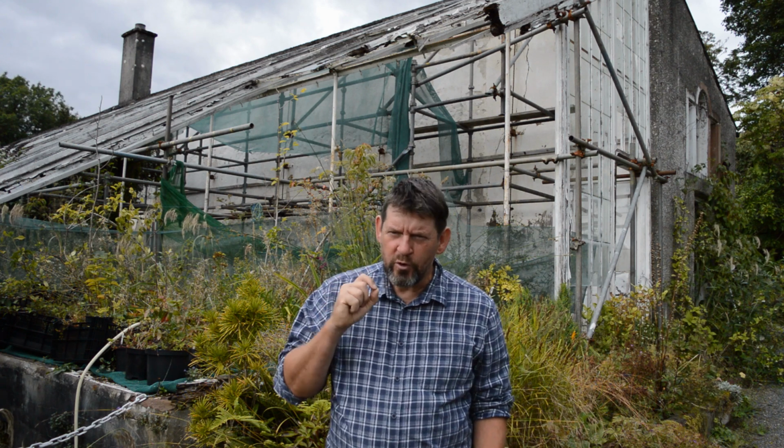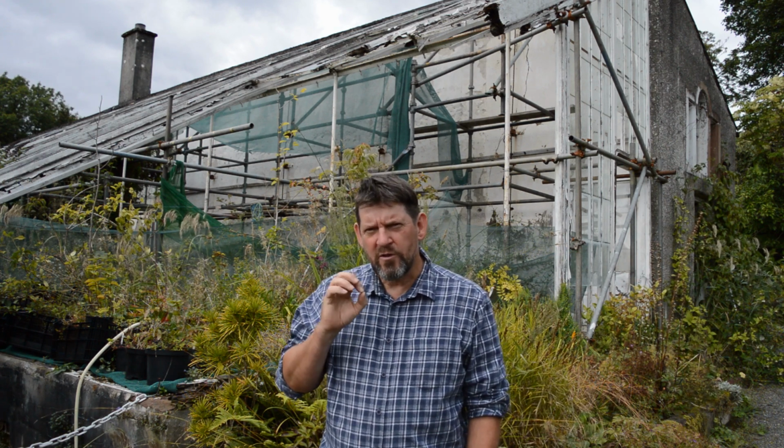When we do restore this, it is a line in the sand here for me, and we will not use timber from either tropical forests or any hardwood material from over-harvested resources. So this will be restored in an ethical way or not at all. That's a red line in the sand for me.